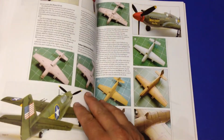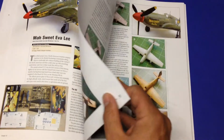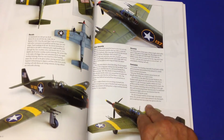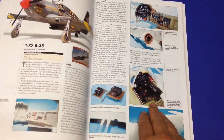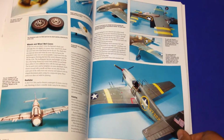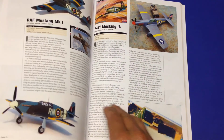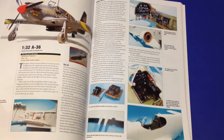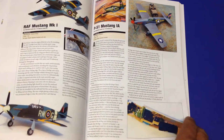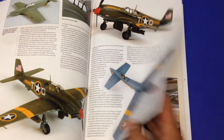The modelling section mainly concentrates on the Accurate Miniatures kit in 48 scale. That until recently has been the best kit available of the type, and just last month that kit was actually reboxed by Italeri, and in fact that reboxing features in this book, and that's pretty quick going to get it turned around in time. You also have a section on the 32nd scale A36 and how to make that accurate. And you also have sections building the 72nd scale Academy kit.